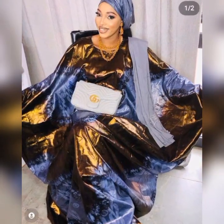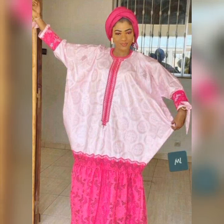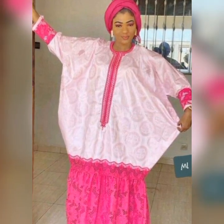Enjoy this beautiful compilation of cute and amazing boubou dresses for cute and amazing African women like yourself.